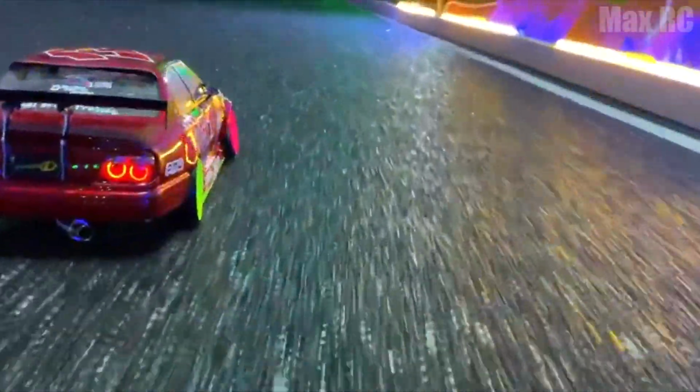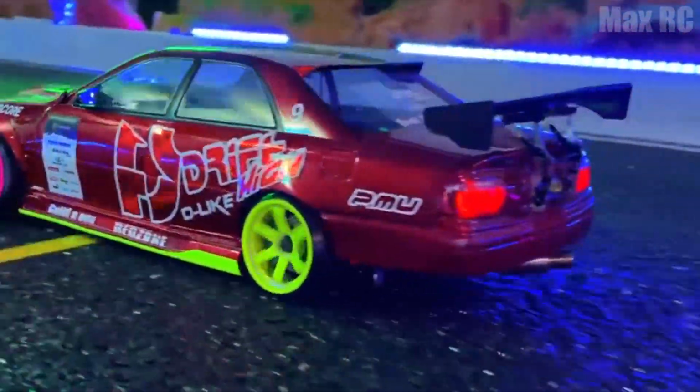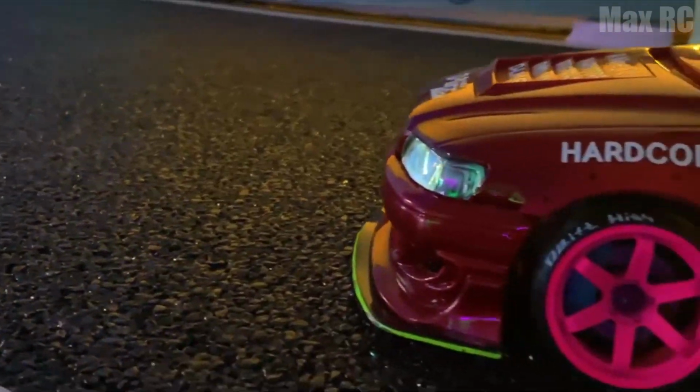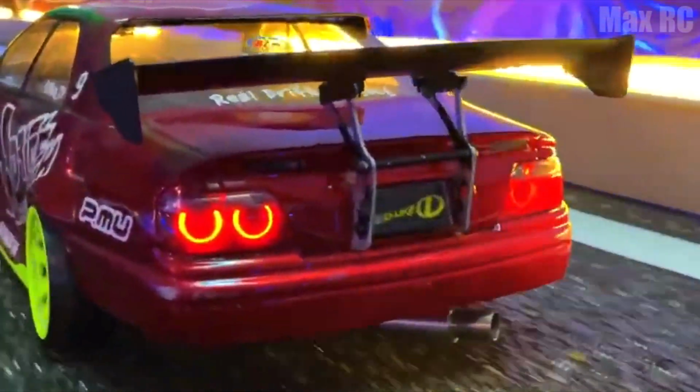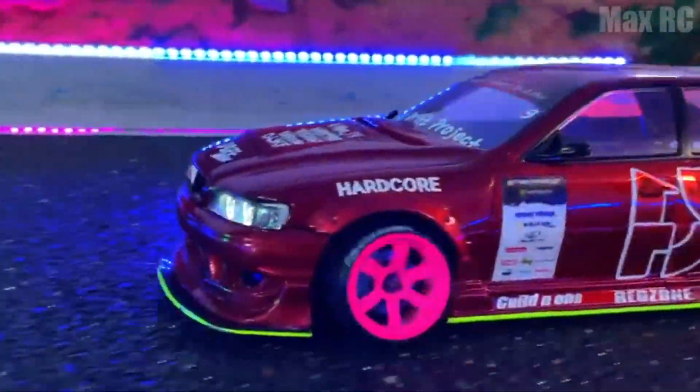Just look how cool the coloring along with the inscriptions are. Everything matches just fine. I can give the project A+ and a huge like with respect to the authors for the work they have done. Those sleepless nights were definitely worth it, right?